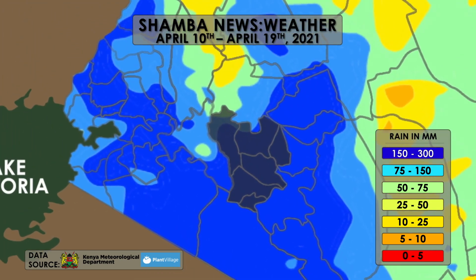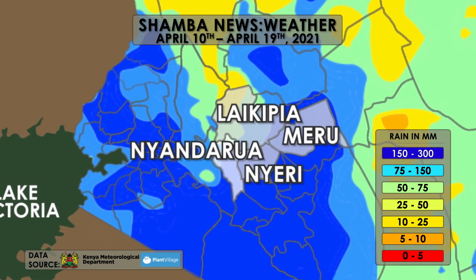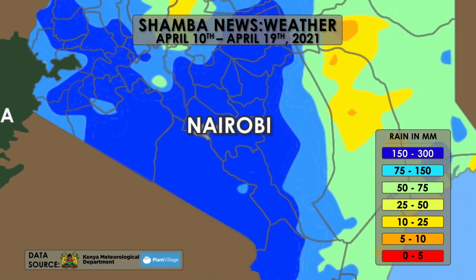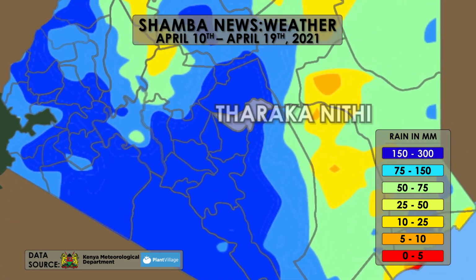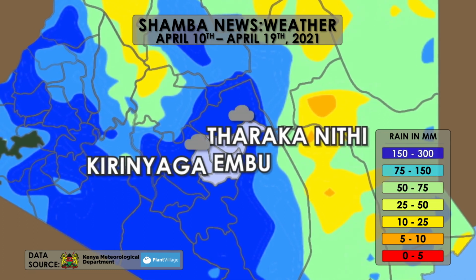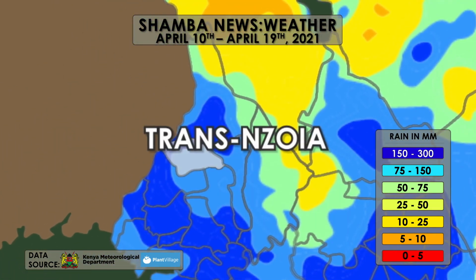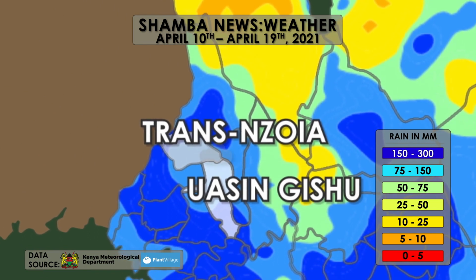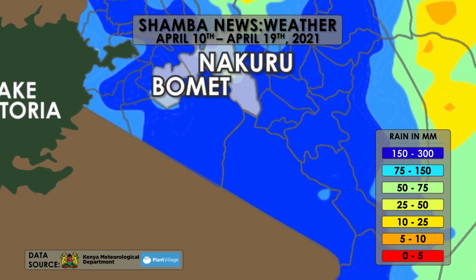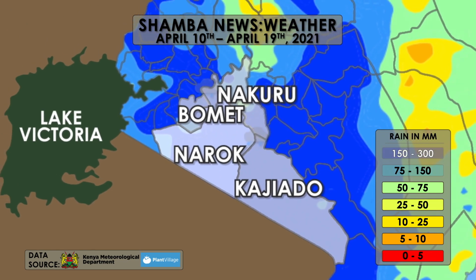The central part of Kenya and neighboring counties including Laikipia, Meru, Nyeri and Nyandarua expect rain of over 50 millimeters and above. The same goes for Nairobi, Machakos and Kiambu. Tharaka Nithi, Embu and Kirinyaga will have similar rain of over 50 millimeters. Central Rift and part of Northern Rift Valley, Trans Nzoia and Uasin Gishu expect rains of above 50 millimeters. However, South Rift, Nakuru, Bomet, Narok and Kajiado are having rainfall above 75 millimeters.